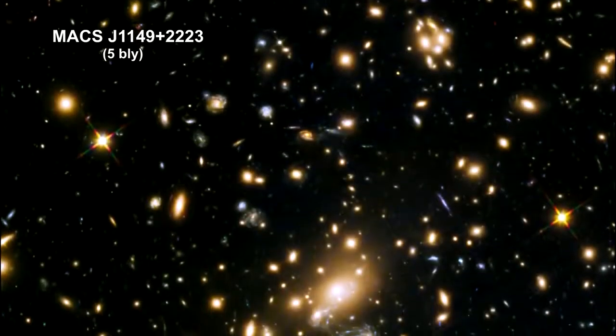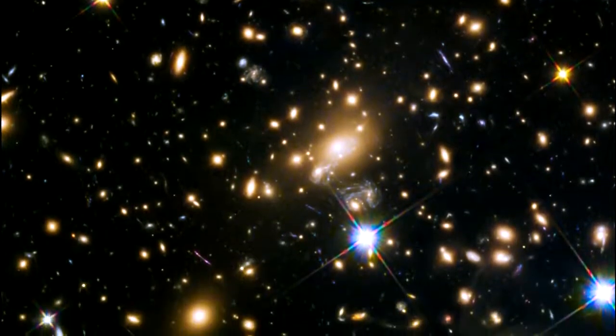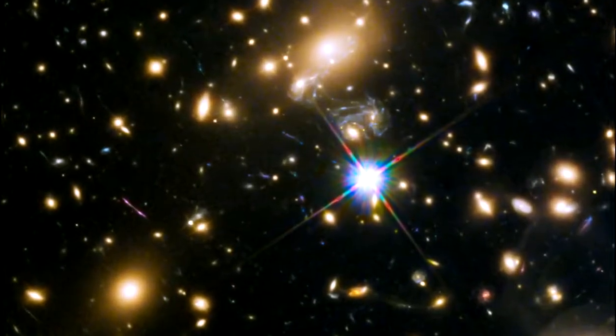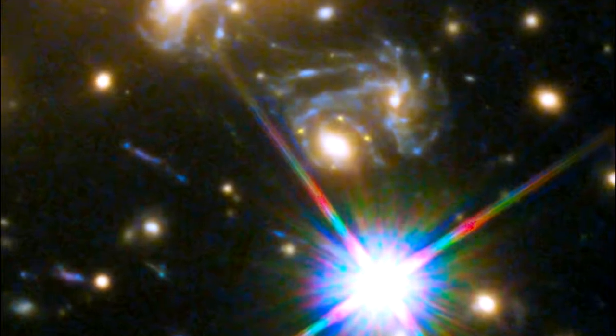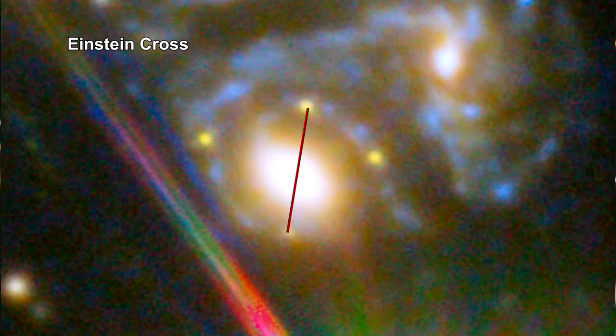In 2014, a team of astronomers found a supernova in this galaxy cluster, over 5 billion light-years away. The supernova actually happened in a galaxy 4 billion light-years beyond that, making it 9 billion light-years away. The huge mass of the foreground galaxy and galaxy cluster bent the light from the distant supernova, creating 4 separate images of the same explosion. The images are arranged around an elliptical galaxy in a formation known as an Einstein cross.